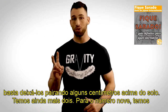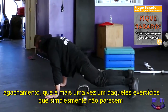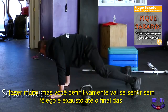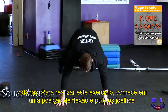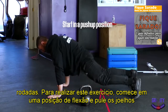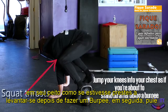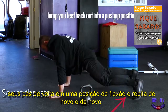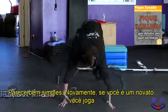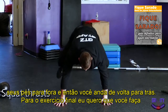Moving on, we only got 2 more to go. For number 9, we have squat thrust, which is once again one of those exercises that just doesn't look like much, but you will definitely feel winded and exhausted by the end of the rounds. To perform this exercise, start in a push-up position and jump your knees into your chest as if you're about to stand up after doing a burpee. Then jump your feet back out into a push-up position and repeat again and again. Sounds simple enough, right? Again, if you're a beginner, you just walk your feet out and then you just walk them back in, back and forth.